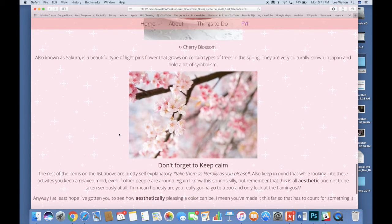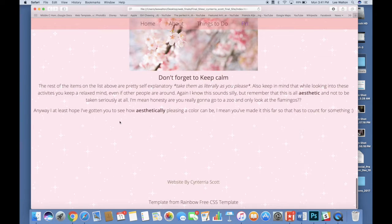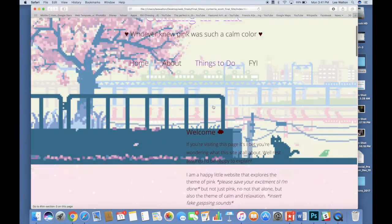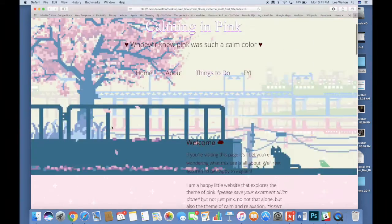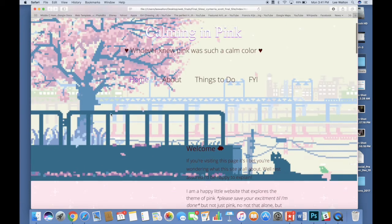Let's see. I mean, it's just a neat site. So I hope everyone can take a chance to look through this and enjoy the color pink. I actually love the color pink. I used to wear a lot of pink and was down with it. So calming in pink. Cool.